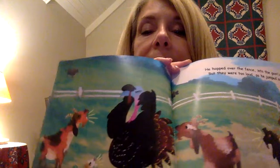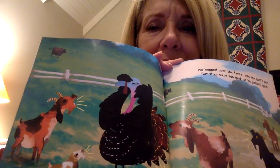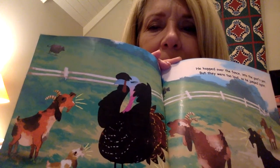He hopped over the fence into the goat's pen, but they were too loud, so he jumped again. What sound does a goat make? Do you know? See if you can make one for me.